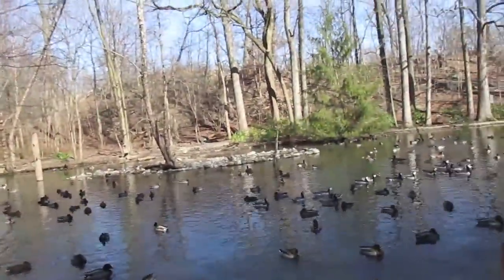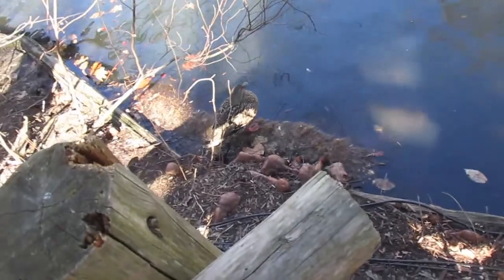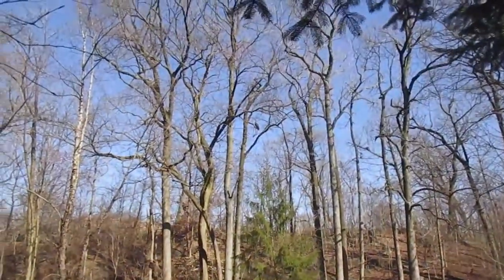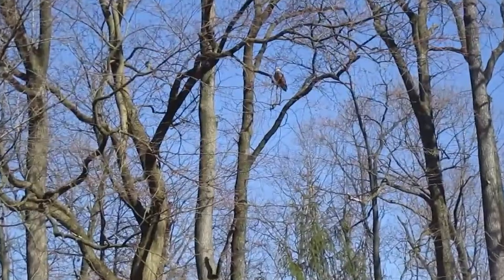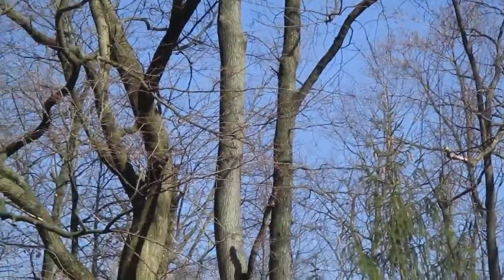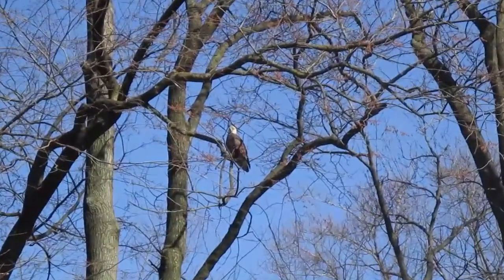Did you put this in my pocket? Oh, look at the duckies. Oh, look at this one here. Look at this one there. Look, let's see. Okay, there he goes.